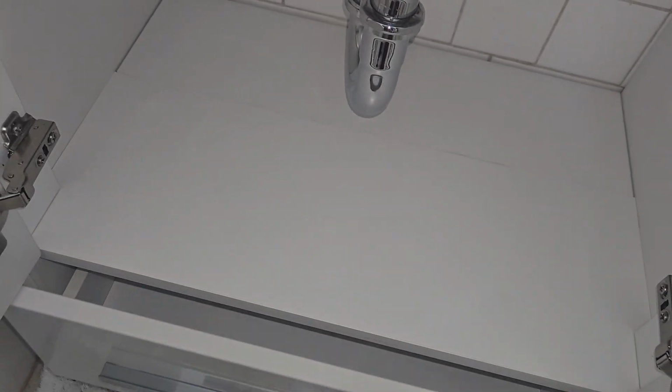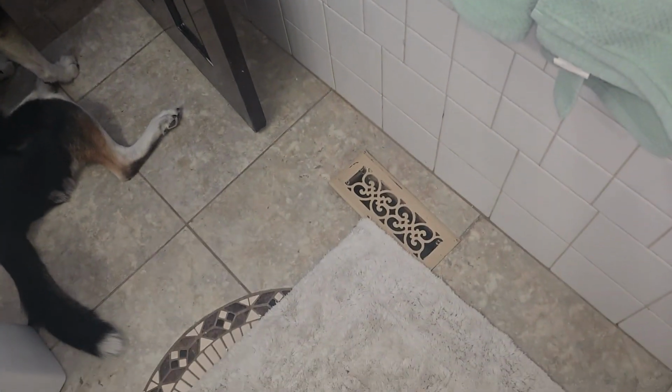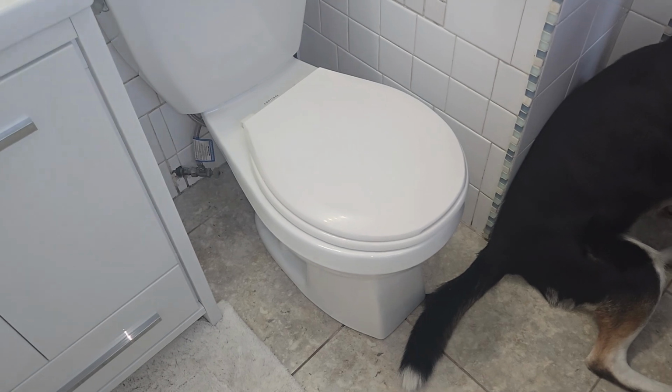So now my bathroom is done and clean. Tub, shower, mirror, shelves, sink, vanity, toilet. The towels are hung, mats put back down. The only thing I haven't done is mopping the floor, which I will do in a little bit.